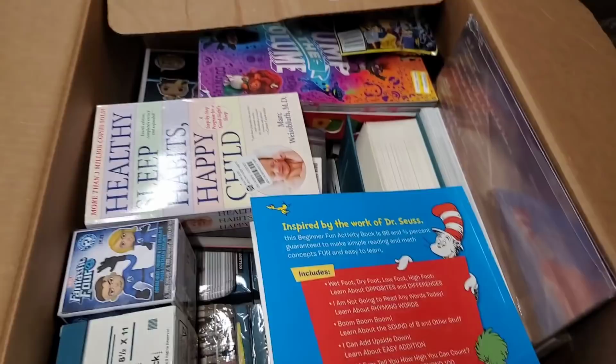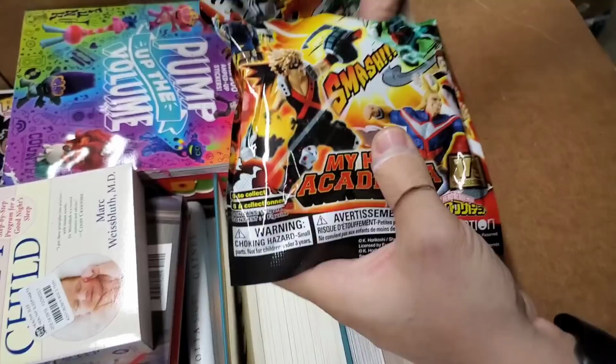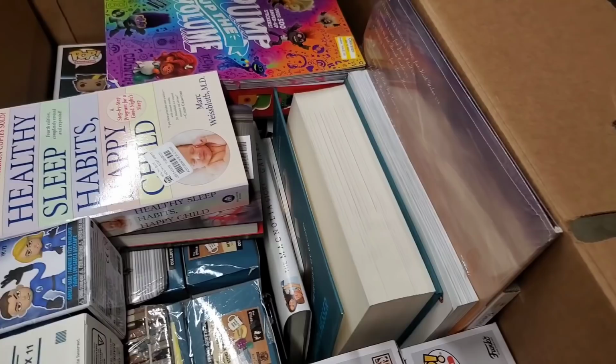Dr. Seuss activity book. Got some more of these mystery ones. Ooh, this guy's open. Shall we look and see what's inside? Just after I bragged about condition. I know. I'm just going to open him and see what he looks like. He's opened already. $1,000 guy. Oh. That guy. Little figurine guy. Very important to have that guy.